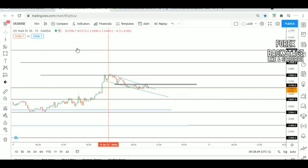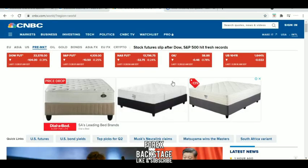What does this pre-market data tell you? This is pre-market data, because the market is opening at 9 a.m. EDT, which is 3 p.m. this side, 3:30 p.m. this side in South Africa. What does this red tell you? Minus 100 points, right? This is what this thing tells you.